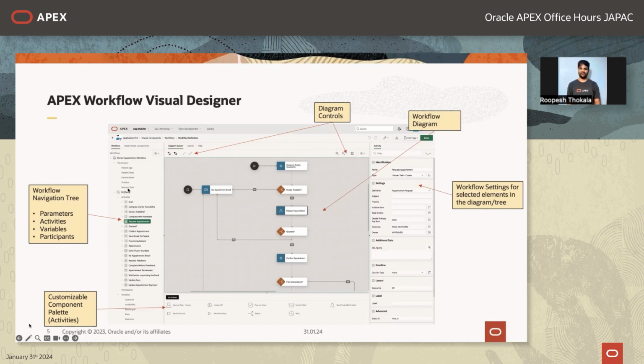And the left pane that you are seeing is your workflow navigation tree. With the help of this, you can create your parameters, and you can create activities directly instead of drag and dropping. You can right click on activities and create them. You can create workflow variables. You can create the participants, like who is going to be the business administrator or who is the owner of the workflow. You can configure all those things on the left side directly using the workflow navigation tree.